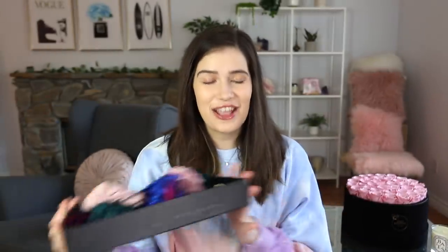So my next favorite that I've been loving are scrunchies, and these are all Shauna's scrunchies. I love scrunchies. I feel like VSCO girls made scrunchies a thing, but I'm not mad about it. I love how big they are because they don't dent your hair. But another reason why I love how big they are is because I feel like I don't lose them as easily, because I always lose scrunchies, or I always lose hair ties.